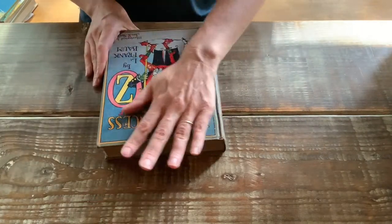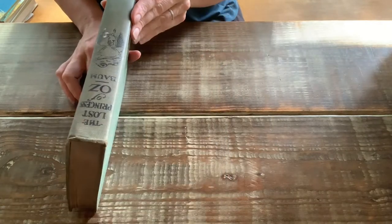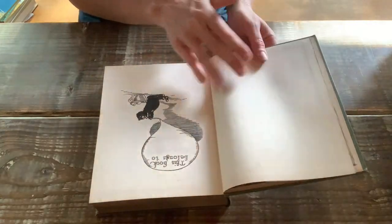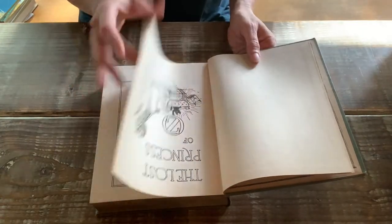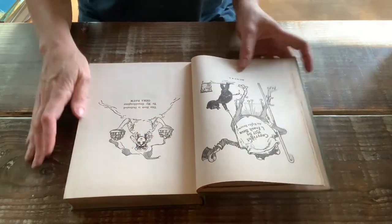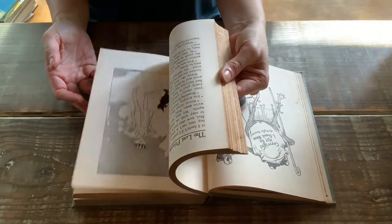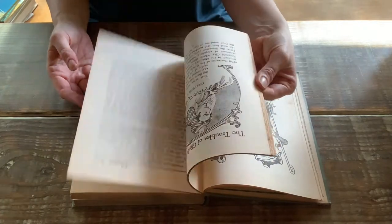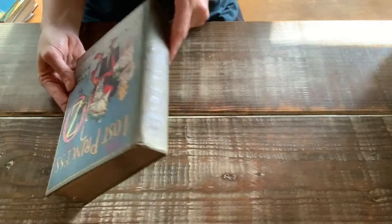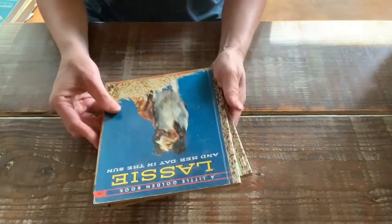And then there were quite a few Wizard of Oz books in this haul. This one is The Lost Princess of Oz. You can see here it is from 1917. Very pretty. Isn't that nice? We will probably see another one of those Oz books in this haul.